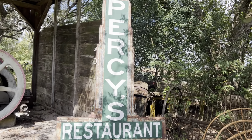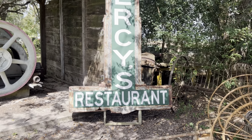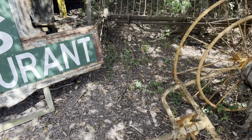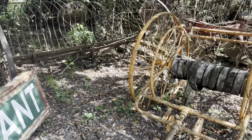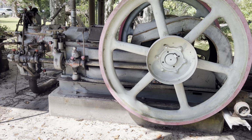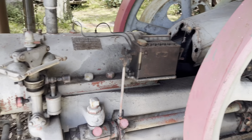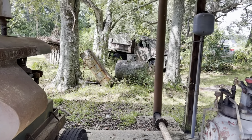Percy's Restaurant. Don't know who Percy was, or if it's still in existence. Looks like the conveyor for a fire hose. Yeah, that's what it was. Just different pieces of equipment. It's a big engine of some sort. Amazing. Abandoned truck.